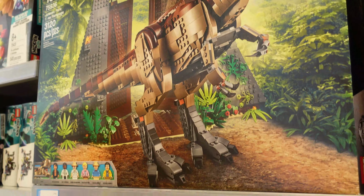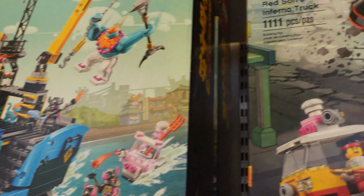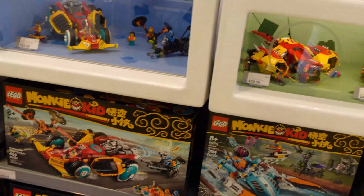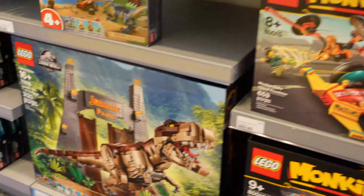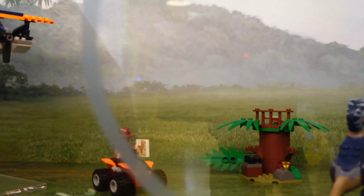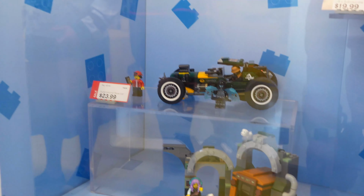So look, Jurassic Park, and that's amazing. Monkey World, or Monkey Kid. I haven't heard of Monkey Kid. There's a whole line of Monkey Kid. Wow. Jurassic Park one is pretty cool. A little sample of Jurassic. Oh, a little map in his hand. Jurassic Park, Jurassic World. That looks so cool.